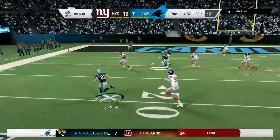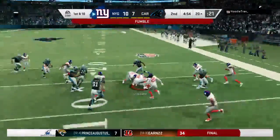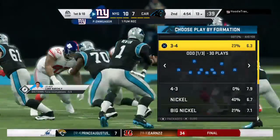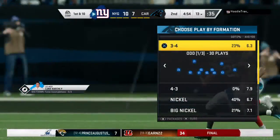Shotgun handoff now to McCaffrey. Oh, nice spin. The ball's out. McCaffrey lost it, and the Giants have it. It's picked up, and a big turnover there as his guys will get the football back. And maybe that one caused by the weather.